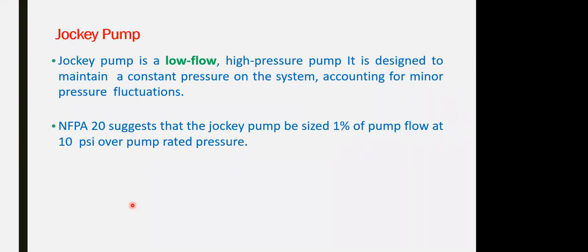The jockey pump, I think we talked about the jockey pump too much last time. It is working with a differential pressure of 5 psi to 10 psi if the pressure within the network is reduced. It has to take over and maintain the pressure within the network at the rated operating pressure. That's why the jockey pump capacity has to be within the range of the consumption flow of one sprinkler head, within 50 GPM. The size varies from 1 to 3 percent maximum of the fire pump size, depending on the size of the fire pump.